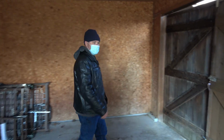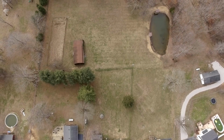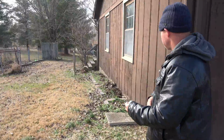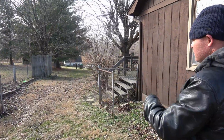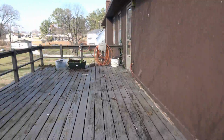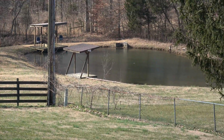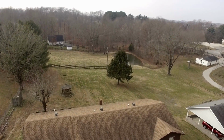Let's go out here and check out some of this backyard. It's a heck of a backyard. Plenty of room. There's a huge garden spot back here. It's got a barn on it. Really nice back porch. Property goes all the way back approximately where that back fence is, close to that other house over there. You got a pond. The barn is right over there in the trees. We'll walk around there in just a minute and check it out.